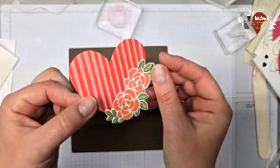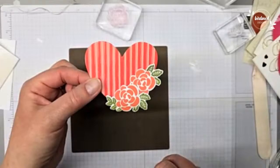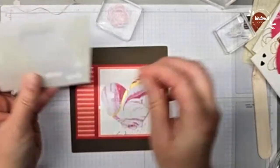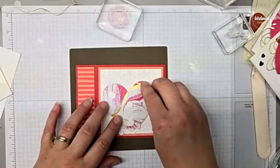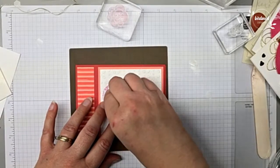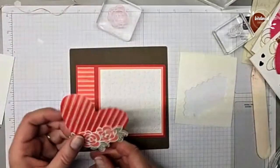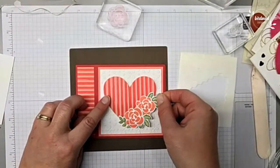All right, so there is our sweet, pretty heart. You guys love it? I think those colors are so pretty together. All right, now we'll pull this back in and we're going to flip the heart over and add some more dimensionals. Now, we haven't used an entire sheet yet, but if you do your cards exactly like I do, and you do 2 of each, you might just get through an entire sheet of dimensionals. Okay, this is going to go in the center of our card here.